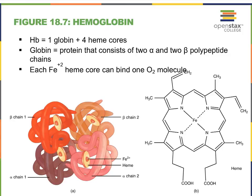We could even say it's a protein pigment because, after all, it gives our blood that reddish color, but it's not just a protein. It's actually made up of a protein component we call globin, one globin, and then in this protein complex, we have what we refer to as heme cores, and there are four of them. If we look here at our picture, then we very clearly see all these little snake-like structures, and those are our polypeptides that collectively form our protein.